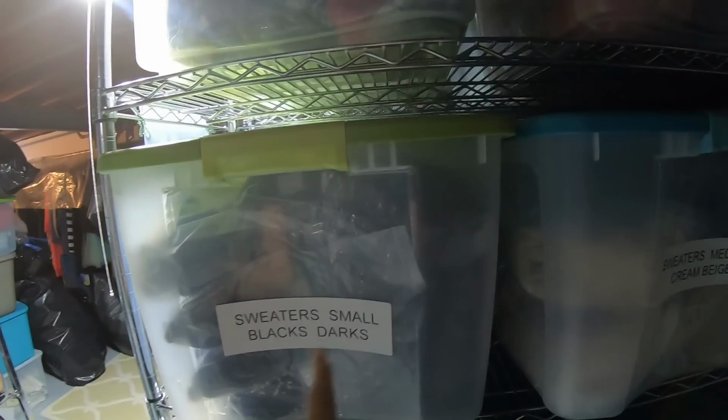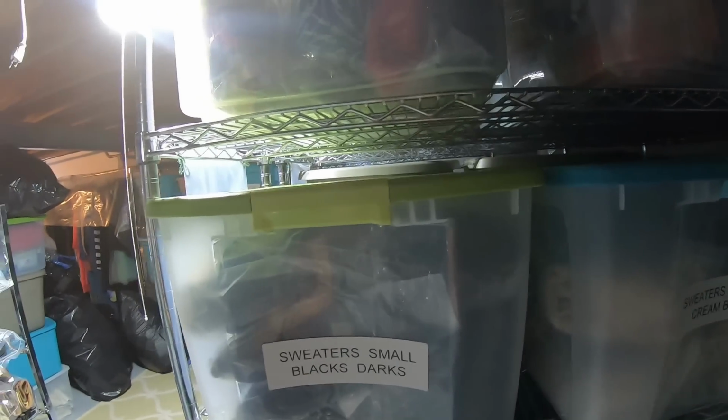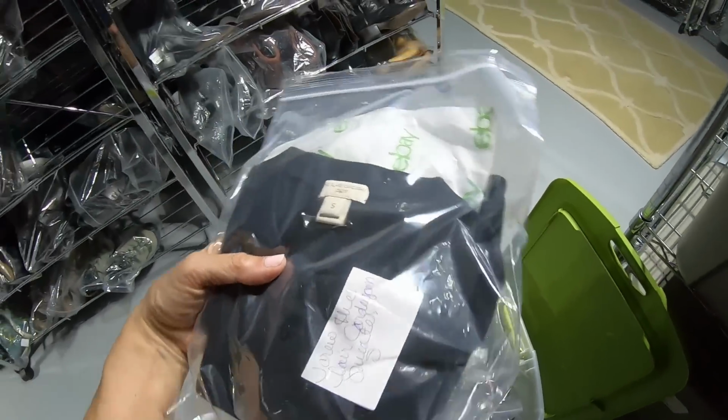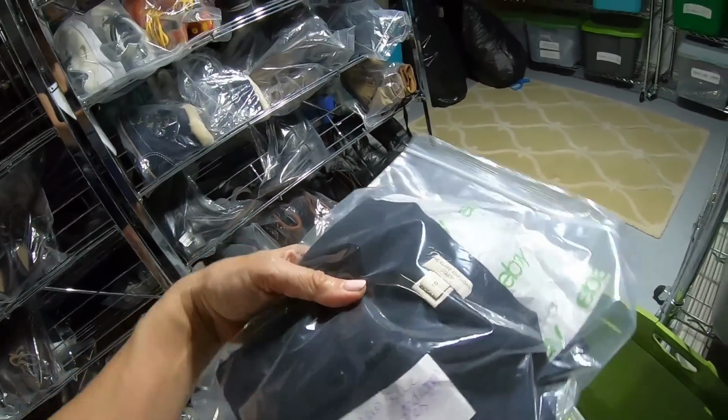So sweaters, small, black, darks. Let's pull this bin and find J. Crew, the Claire. Oh, I got lucky. It's right on top. J. Crew, the Claire cardigan sweater.